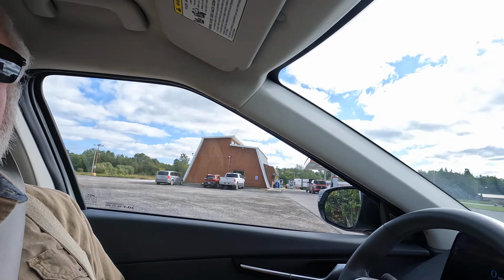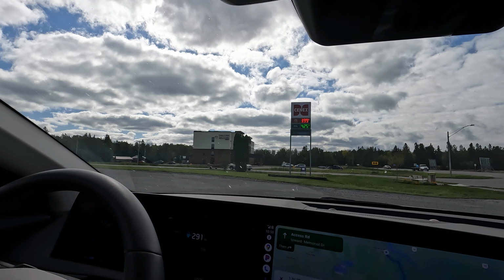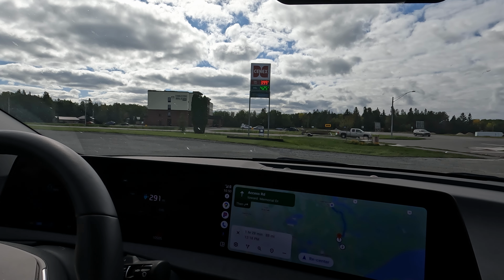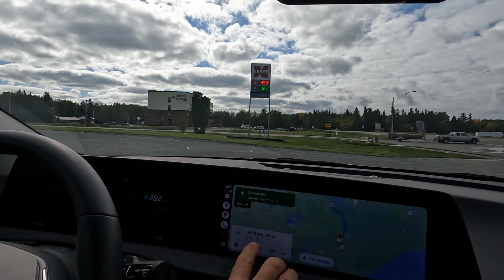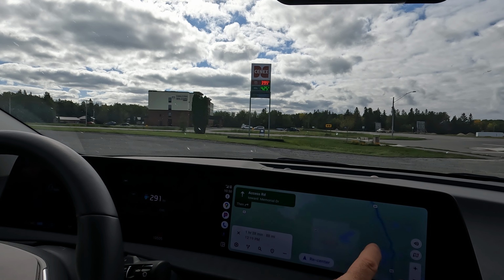I'm looking forward to it, and I'll turn you around here. Try to give you the best look I can. There's the screen, and maybe I'll recenter, but you can see 88 miles, 12:18 p.m. Yeah, that sounds about right. That didn't give much magnification. I'll just put you like this until we get out of town, maybe.